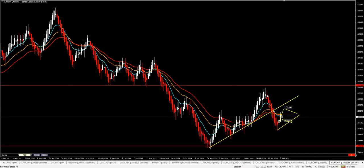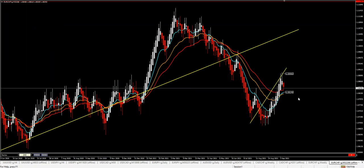EURCHF, we already have the reaction, we have our trend line break, we have all our crossovers, and once more, everything is decided on lower settings. This is also a very powerful, nice retracement, and not only that, I have also some spikes. In this case, we like spikes.